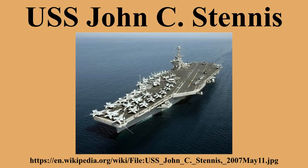On 2 March 2012, John C. Stennis returned home from its 7-month deployment to home port Bremerton, Washington. On 7 July 2012, crew members were informed that John C. Stennis would be returning to the Middle East in August, much sooner than expected. On 27 August 2012, John C. Stennis departed to the Middle East originally for 6 months, but was extended to 8. On 1 April 2013, the ship arrived at Changi Naval Base in Singapore.